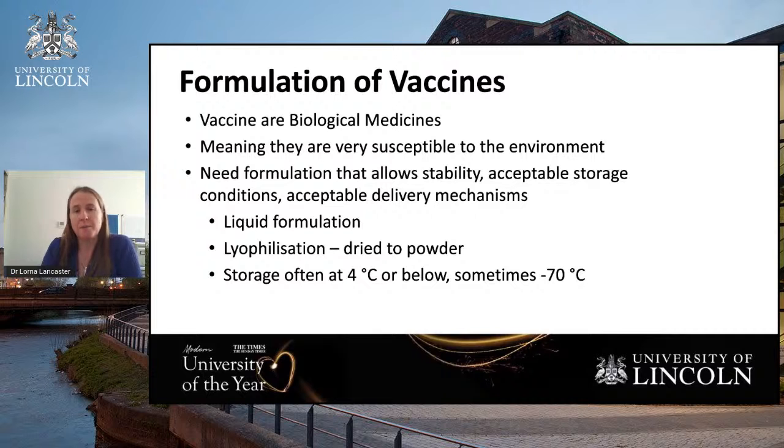And as I've mentioned before, vaccines are biological medicines, so they're a lot more fragile to the environment compared to some of your small drug molecules. So we have to make sure that they are stored effectively and that they are formulated effectively to protect them from environmental changes. So we need formulations that allow stability, acceptable storage conditions, and acceptable delivery mechanisms.